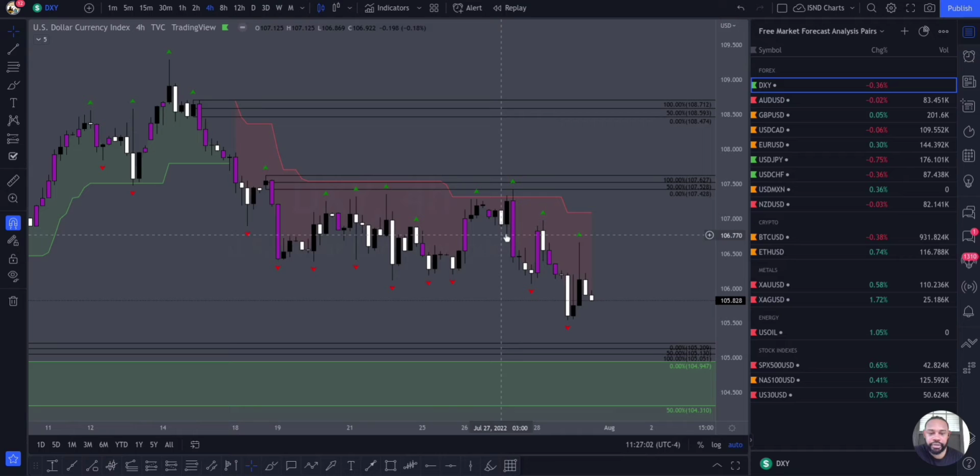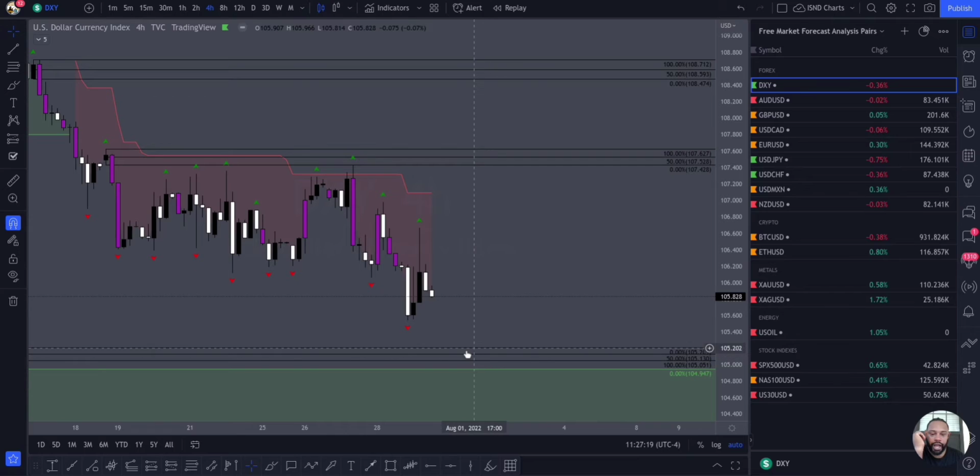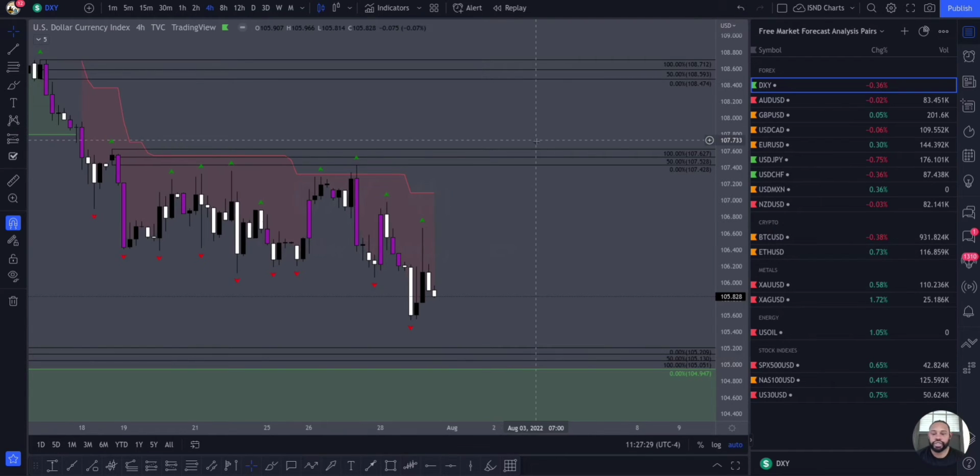This supply was created as a transitional supply. We see where the market actually came up into this supply before pushing down. So right now supply is in control. We do have a 4-hour unmitigated supply zone right here that we may see price come into and then shoot up for us.